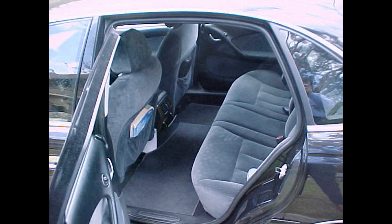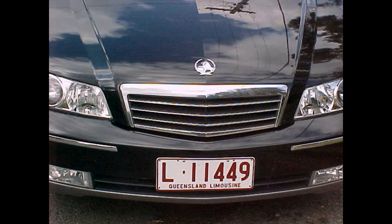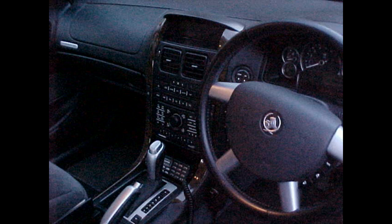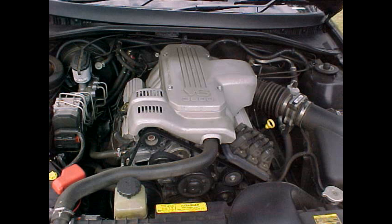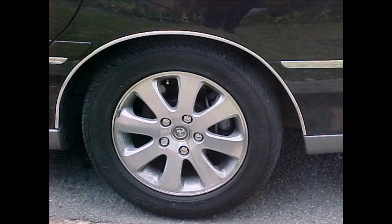I mainly drove a thing called a Holden Statesman. It's a General Motors product, kind of like an Australian Cadillac. It's made by General Motors and uses all General Motors parts. I know you're a Lincoln man, but I just wanted to show you. These aren't too bad. I used to like the Statesman.